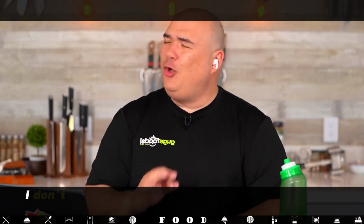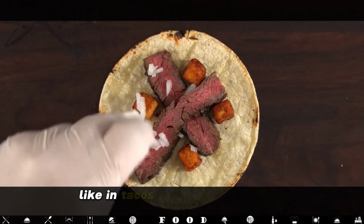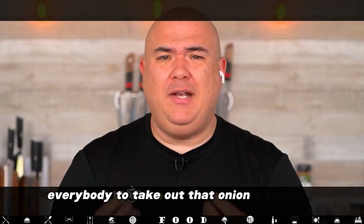I'm not a big fan of raw onion on a burger. Yes, me neither. I don't like the taste of just straight up raw onions. If I do need to use it, like in tacos or anything like that, I even give it a light rinse, everybody, to take out that onion bitterness.